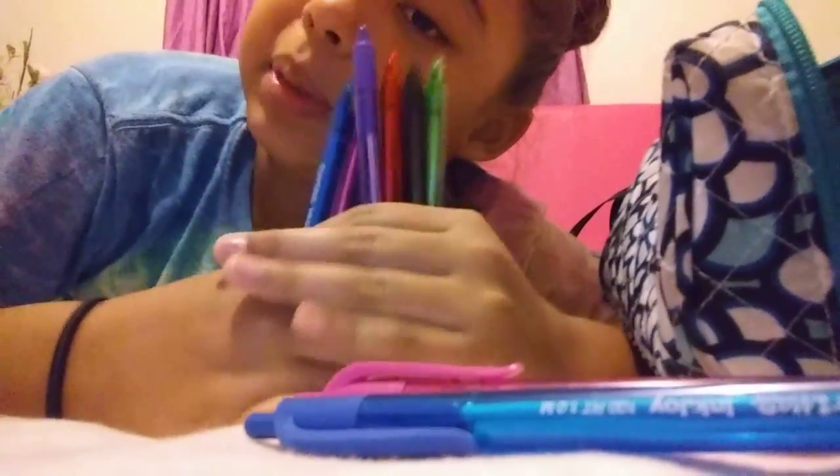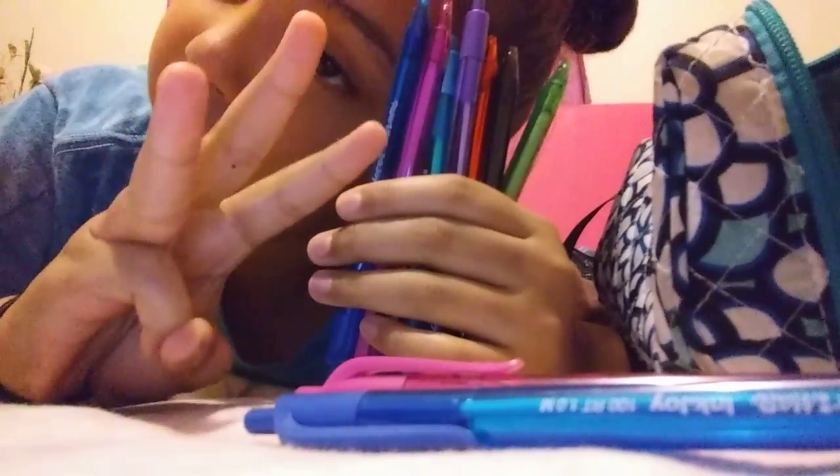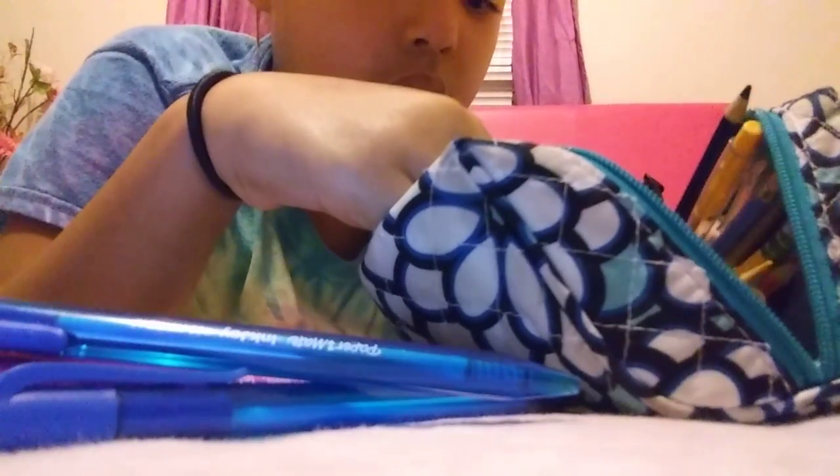1, 2, 3, 4, 5, 6, 7. There's supposed to be 10. These are the other two. But it's supposed to be 10, right? So the three colors that are missing are orange, dark green, and brown. Then here, I have these two. There's two purples actually, so yeah.